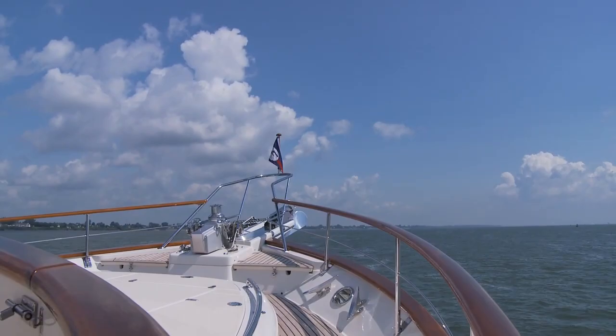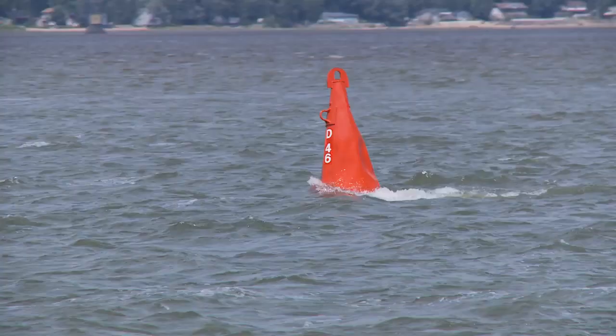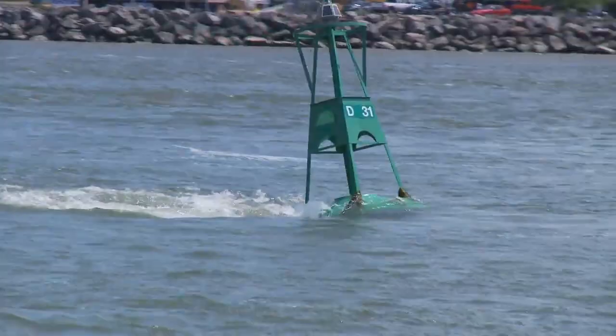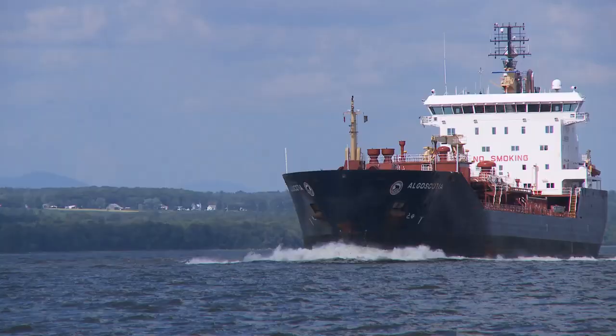The speed of the current was very apparent from the rate at which the navigation markers appeared to be ploughing through the water, some of them well battered either by ice or by being struck by passing traffic. Vessels making their way upstream had to fight their way against the current.